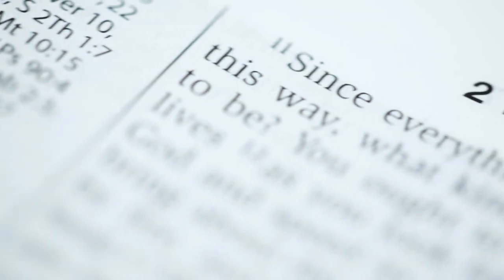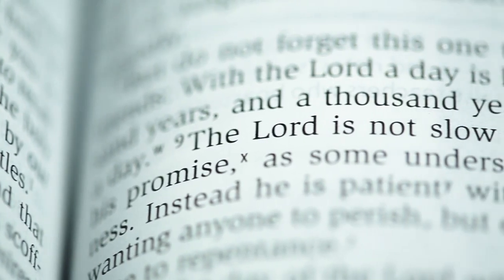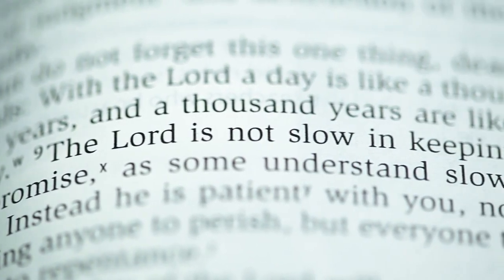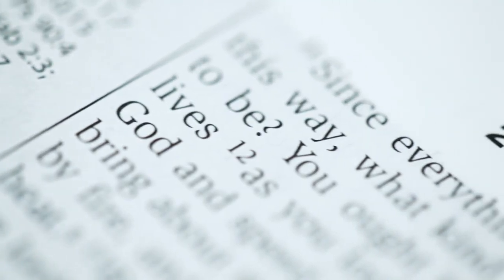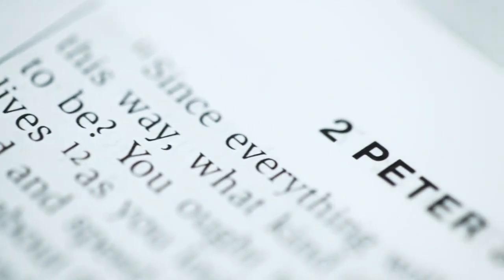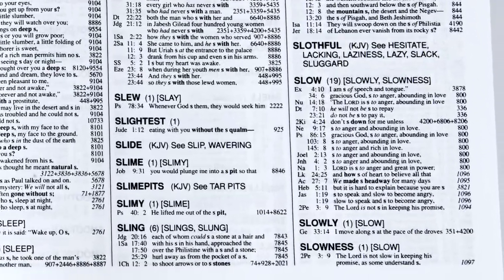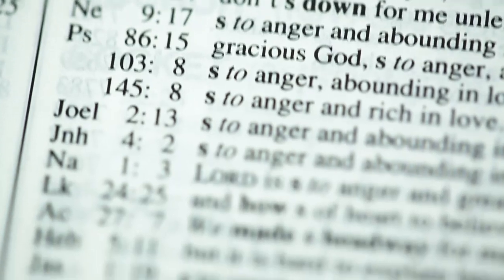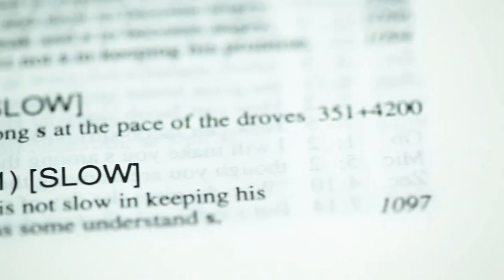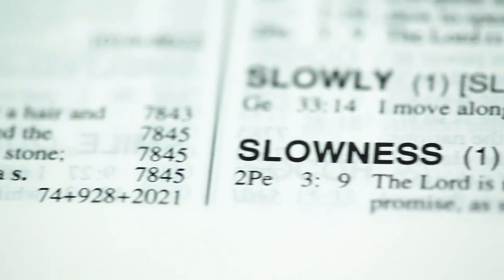For example, in the second letter of the Apostle Peter, he uses the phrase, "The Lord is not slow in keeping his promise, as some understand slowness." Slow and slowness also appear in 2 Peter 3, verse 9. In the Strongest NIV Exhaustive Concordance, both words are listed near each other. The concordance tells us that the word slow appears 19 times in the Bible, 13 times in the Old Testament, and 6 times in the New Testament. But the word slowness only appears once in the Bible, in 2 Peter 3, verse 9.